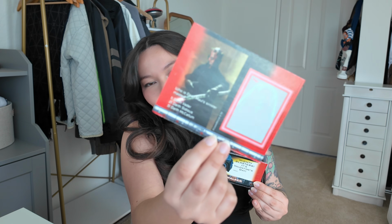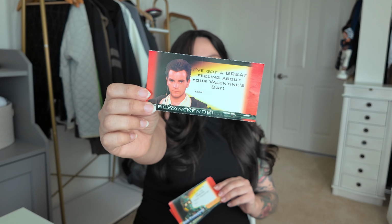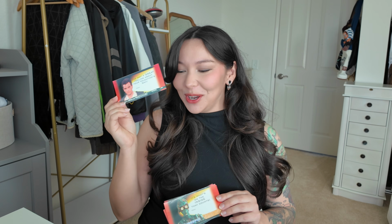And there's even a little trivia on the back. Let me know if you guys ever exchanged Valentines like these in class growing up. I missed that so much. But here's Qui-Gon Jinn, trust your feelings on Valentine's Day. Ooh, this one, I've got a great feeling about your Valentine's Day. This is an especially good one.